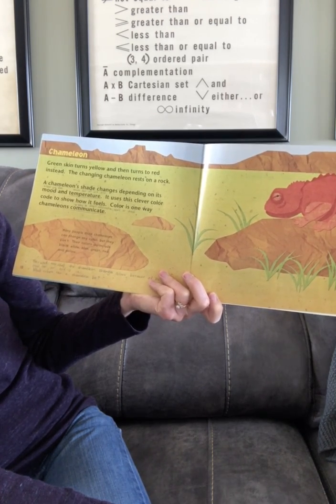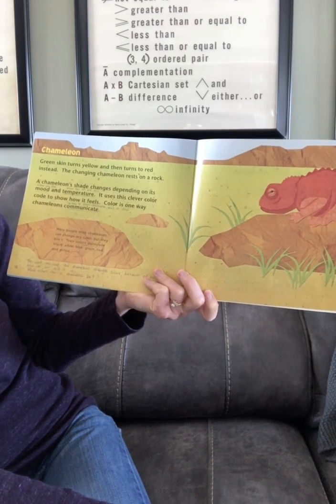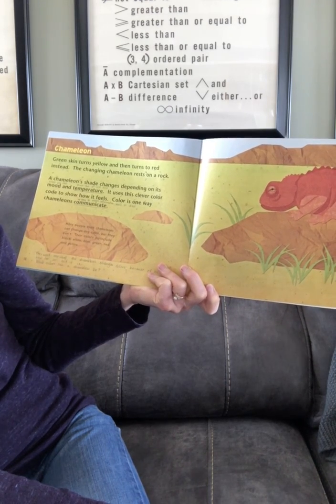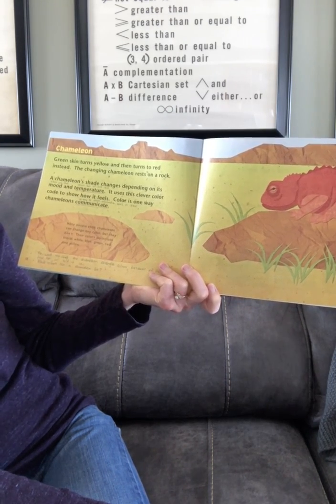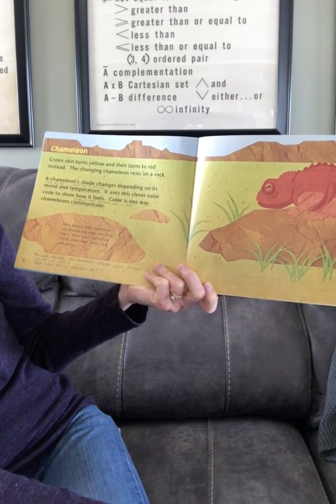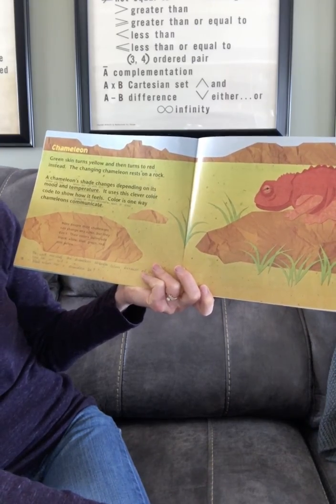Color is one way that the chameleons communicate. That means to give information back and forth. Many people think chameleons can change any color, but they can't. Their colors do include black, white, blue, green, red, and yellow.